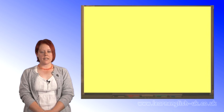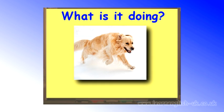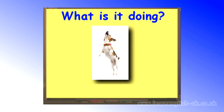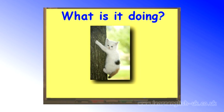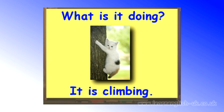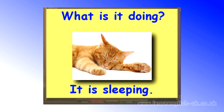Let's do the sentences again. This time, join in with Bella and Sam. What is it doing? It is running. It is jumping. It is climbing. It is sleeping.